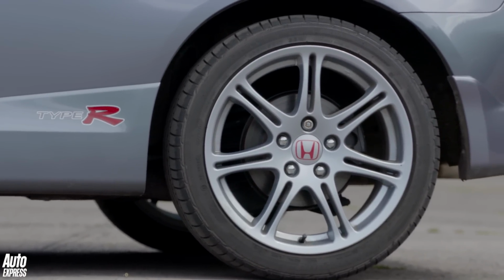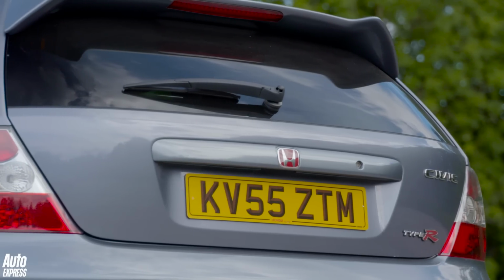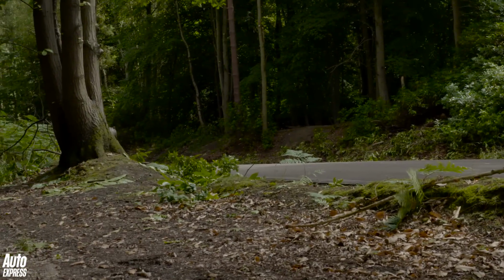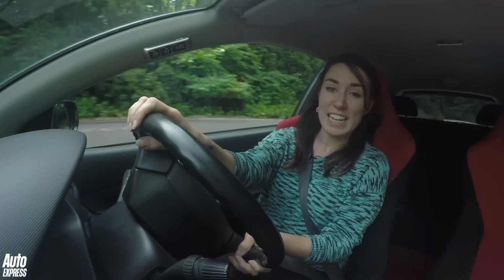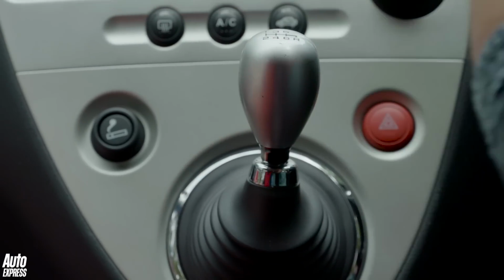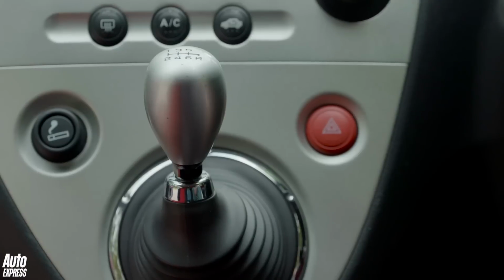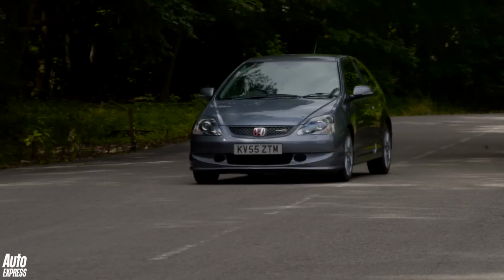This also means it produces 197 brake horsepower, 196 Nm of torque, and has a top speed of 146 miles per hour. Those figures might not sound that impressive by today's standards, but actually that much horsepower in a little hot hatch isn't that bad, and you've got to remember that this particular car is actually 10 years old now. The gears are nice and close together too, which always keeps you in that revvy sweet spot.